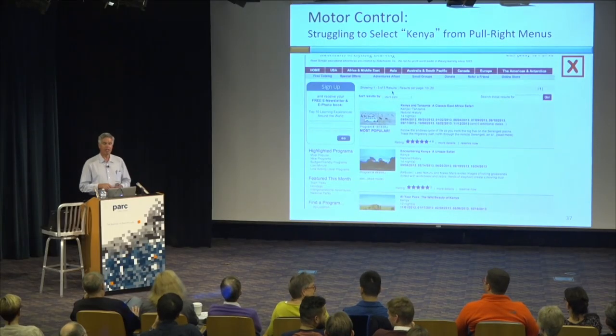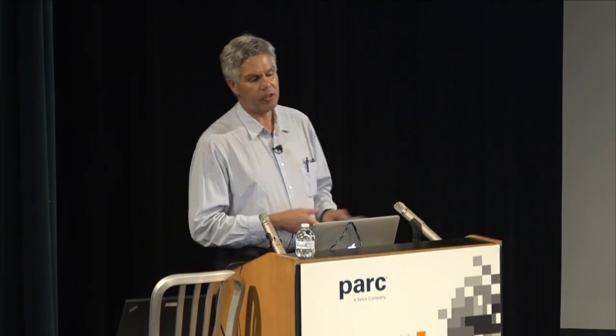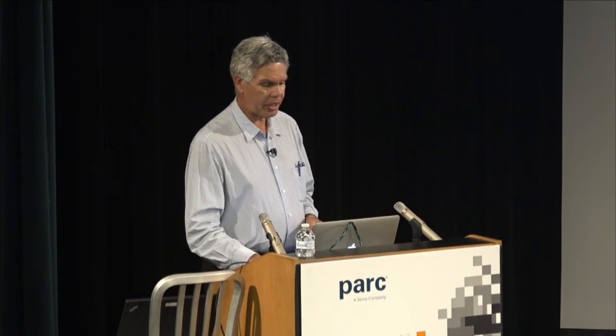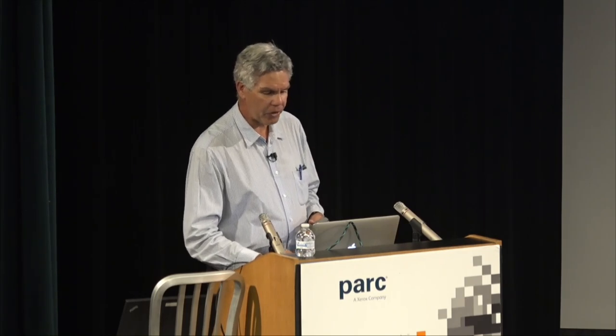It turns out there are many ways to fix that problem. When we told that company about that problem, what they did was they took the menus which look like this and made them fatter. That slightly alleviates the problem, but it doesn't really solve it. It actually made it easier, but then now you have to reach down further for some of these other items.